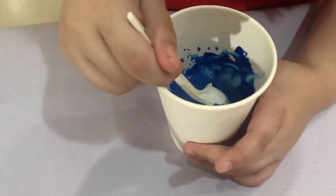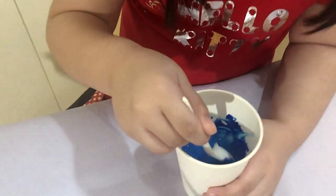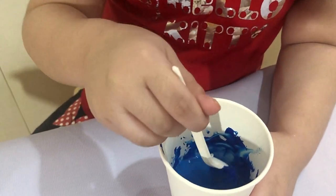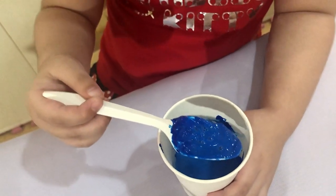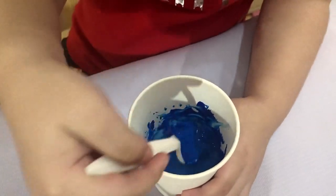What color is it? Ooh, bluey. Okay, go mix. It looks like water. It looks like sea water. Yeah, it is. Oh, whoa! I see a whole lot of blue. Okay. So there you go.